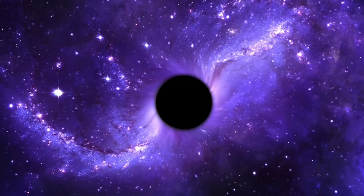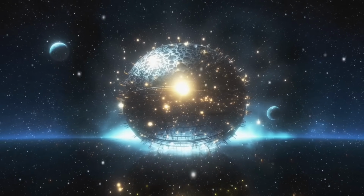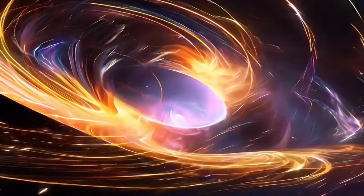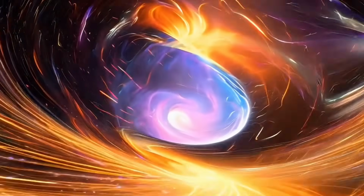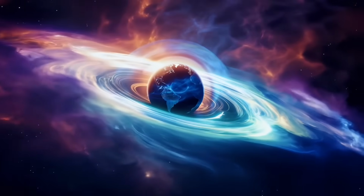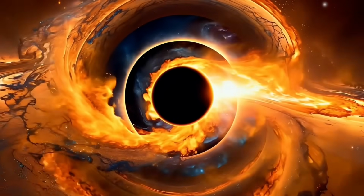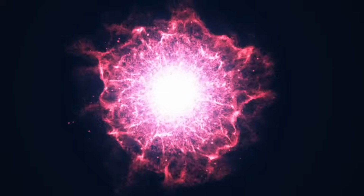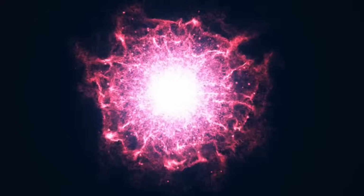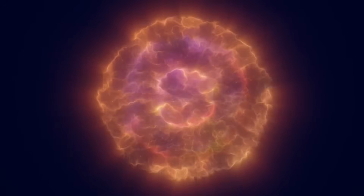The outcome of this collapse depends largely on the mass of the remaining core and the dynamics of the ejected outer layers, and for a star as massive as Westerlund 1-26, the possibilities are as terrifying as they are fascinating. If the core is massive enough after the supernova explosion, it will compress into a black hole, an object so dense that not even light can escape its gravitational pull.